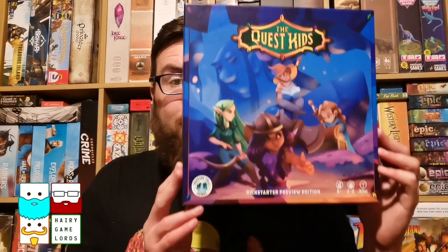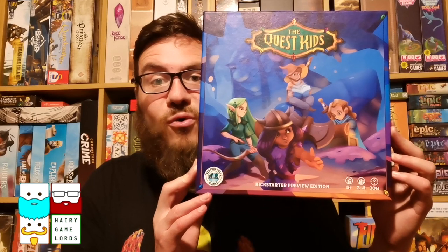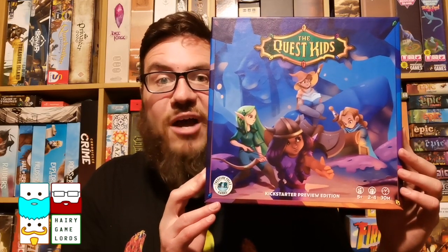Some of us Hairy Game Lords, with the mini Hairy Game Lords, have been playing this: The Quest Kids from Treasure Falls Games. Find out what we thought.